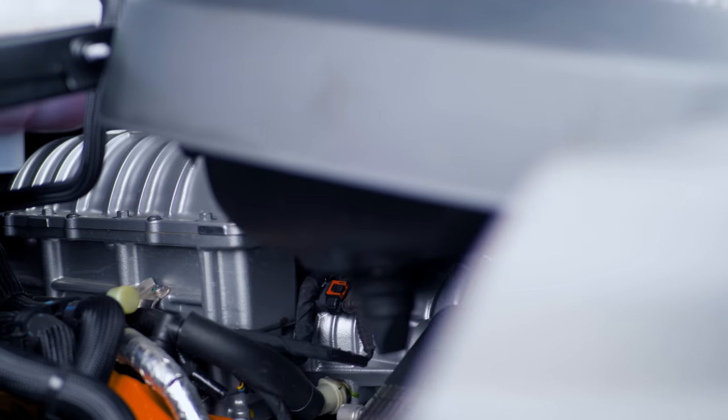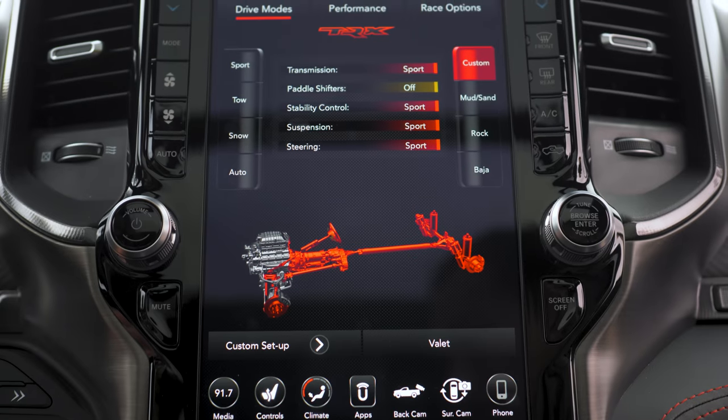Okay, this thing is a beast. Hellcat engine under the hood, just crap tons of power.